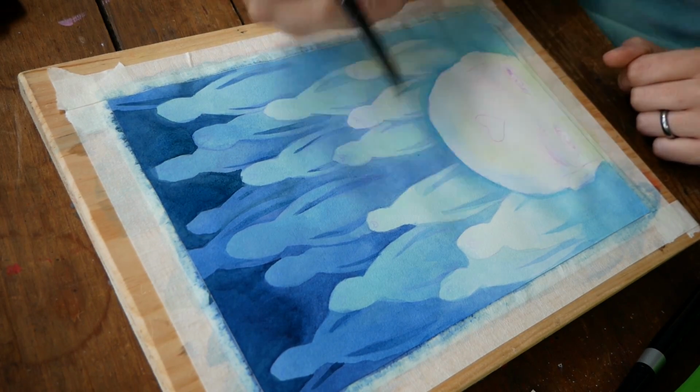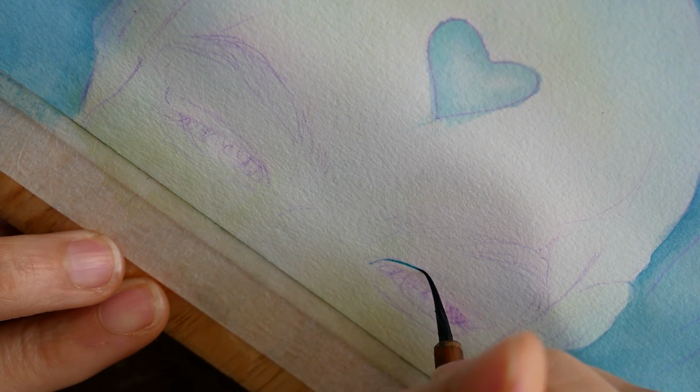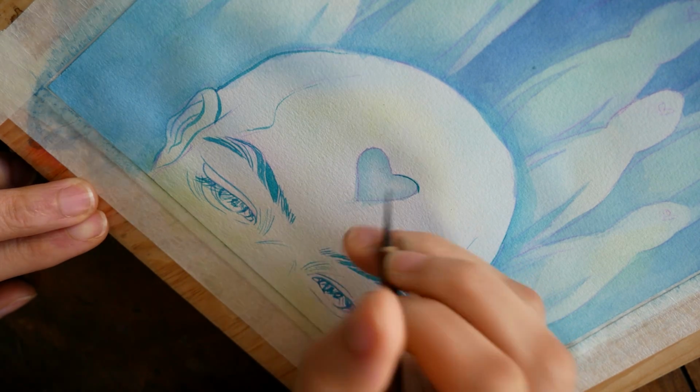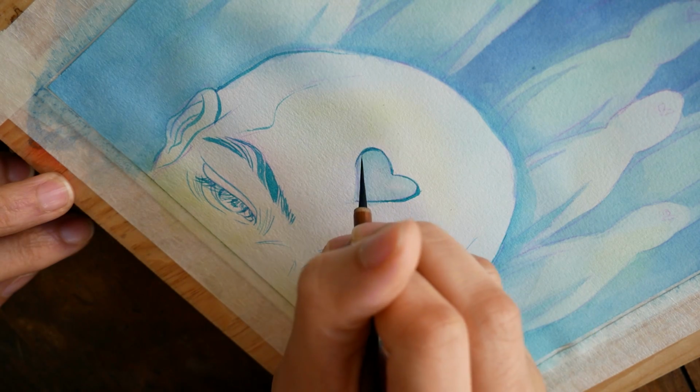This is a particular method of painting that I've been wanting to experiment more with for a while. And of course, I want to continue to do it even more because I think the effect is so pleasing, not only to look at, but also to put together and to make. And it was just really fun.